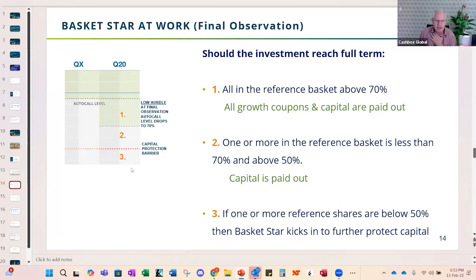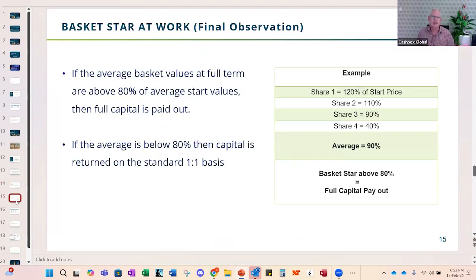In the unlikely event that we breach this, this basket star is going to kick in. How does that work? This is new to everybody, so I hope this is interesting. What's done then is the value of share 1, share 2, share 3, 4 are added together and an average is taken. And let's say share 4 is at 40%. But if we take the average, it's sitting at 90%.